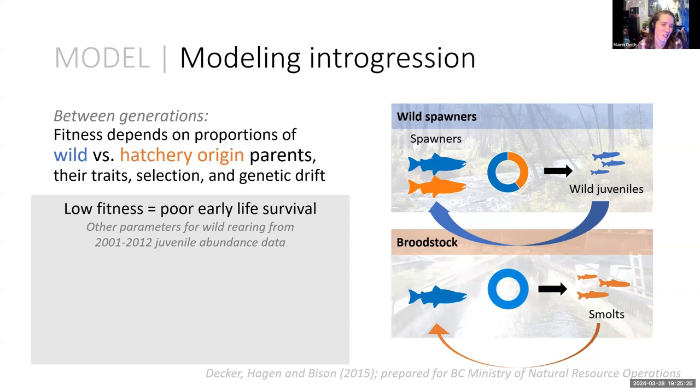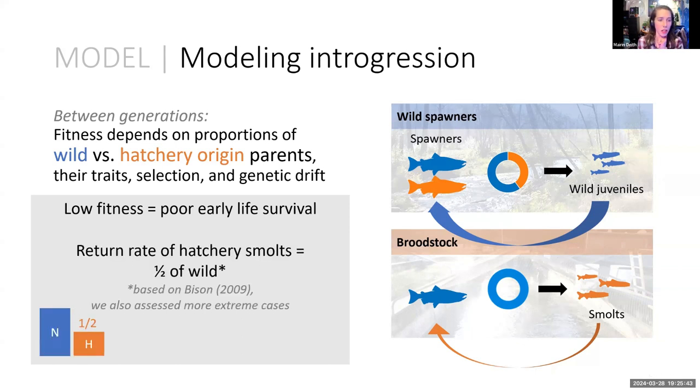It's a bit complicated. And I'll just mention that I'm not going to talk too much about the rearing in the wild part of our model, but it's a fairly standard density dependent model that was parameterized based off of observed data from the system. So once the fish have reared and smolted within the model, we also assume that the return rate of hatchery smolts is half that of their wild peers. And again, this number is based off of previous observations, but I'll just mention now, you'll see in later results that we actually ran multiple models with more extreme differences between the hatchery and wild fish performance.